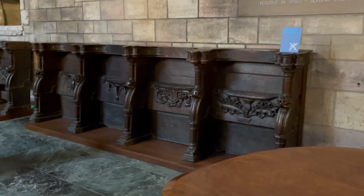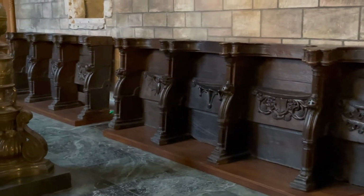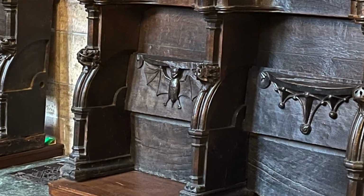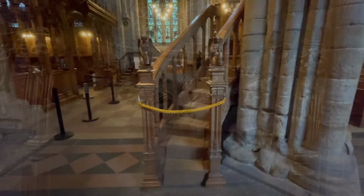In this scene we can see the misericord stalls. Others can be found at the far end of the nave. They are the best examples that can be found anywhere. They were provided as relief for the clergy who were tired from standing for long periods. Misericord means mercy seat.